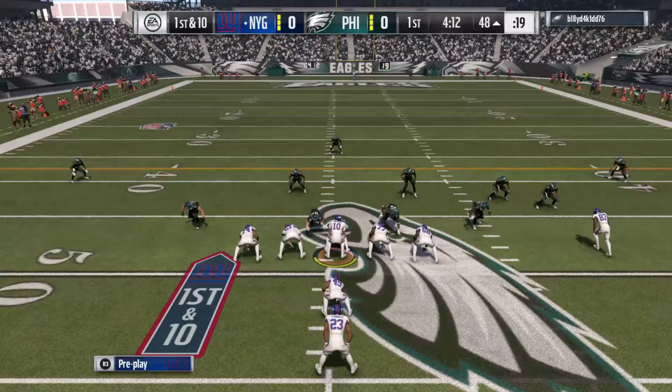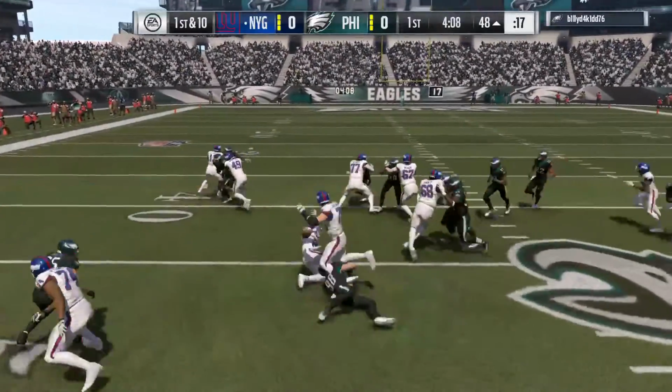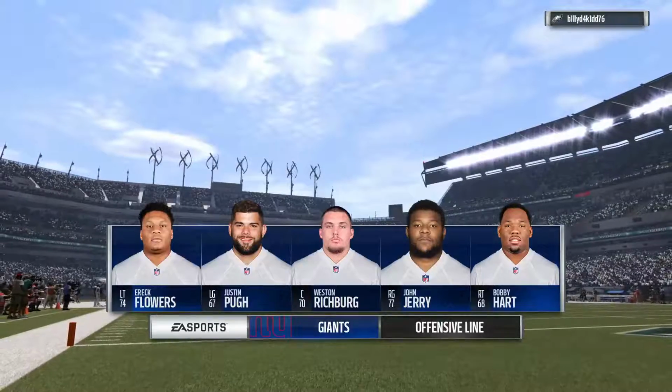Okay, double up. And he'll get this down only to about the 46. Just a yard on the pickup there, and it'll bring up a 2nd and 9.